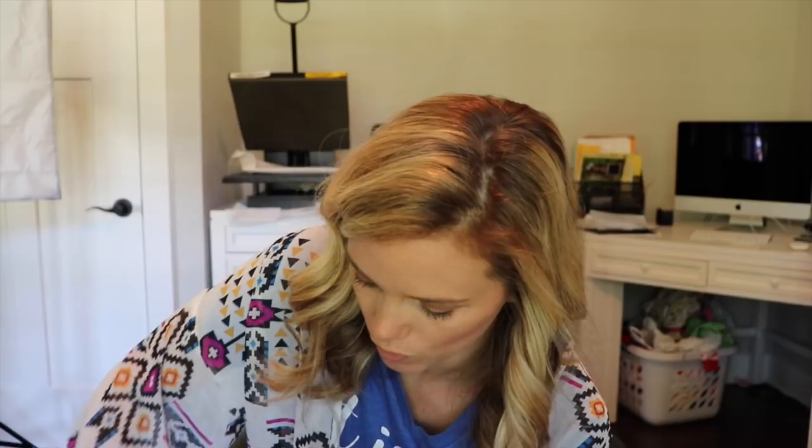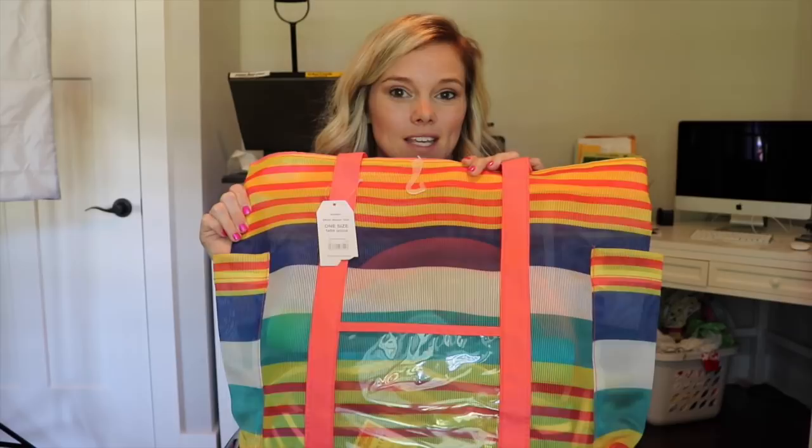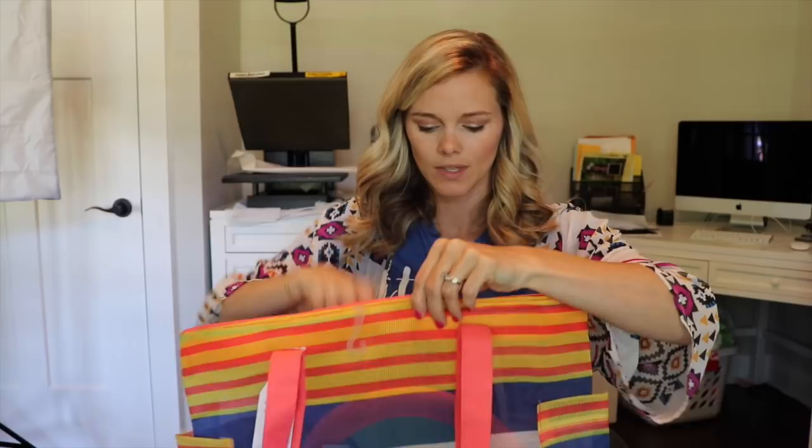All right, and then for the little boy, I got him this really cute mesh beach bag. I like the mesh, especially if you live near the beach, because it's good for any of your toys with sand and it washes out really easy. So I got him that, and this is from Walmart. And then I got him two little squirters that came from Walmart, a Frisbee from Walmart.